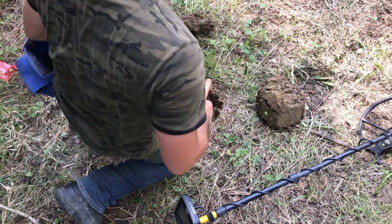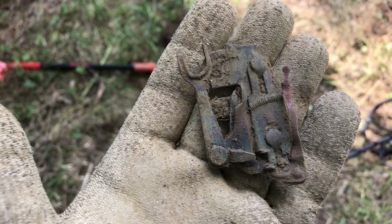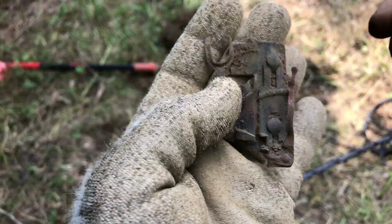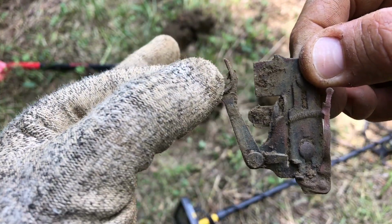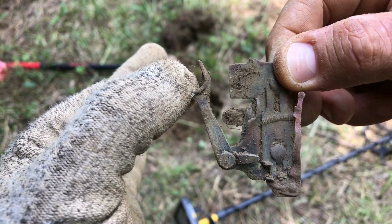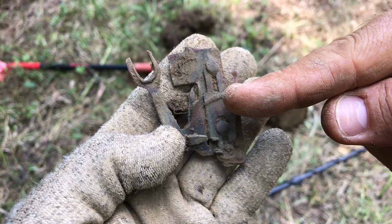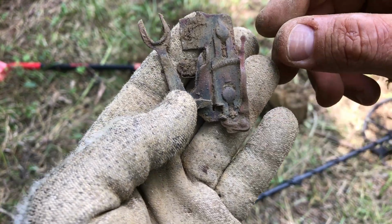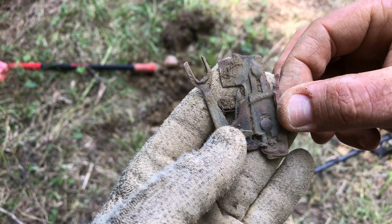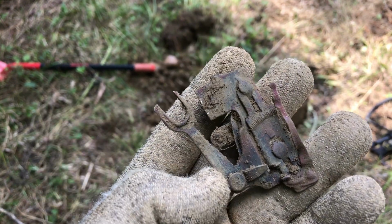I don't know what this is. Let's take a look at it. Here's the interesting side. You can see that I got this little thing to move. This feels pretty old, but it's got a little arm. This looks like a needle that would have run along those tick marks there. There's the fulcrum point. I can't get that one to move, but I'm not going to force it. I have no idea what that is.